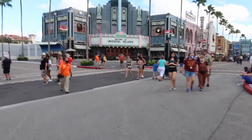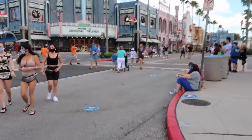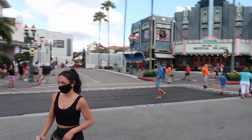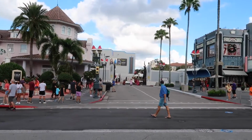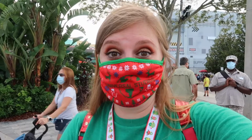I knew it. I came over to where the parade floats usually come out, and I knew if I waited here long enough, I would see something. So they're not doing the parades, but some of the parade floats are gonna come out and do like a little character interaction throughout the day. So right now, we got Shrek coming out.